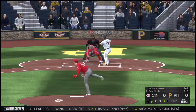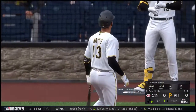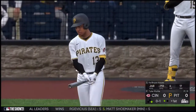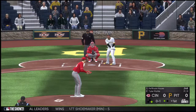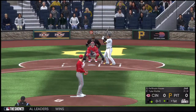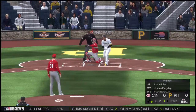Brian Hayes digging in now, as the first pitch to him is in there for a called strike 1. He comes in with that average down in the 240s, 4 home runs and 17 RBIs. 0-1 pitch on its way. Oh, and he's really getting the better of him now.